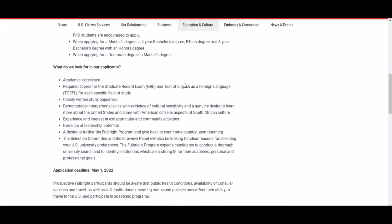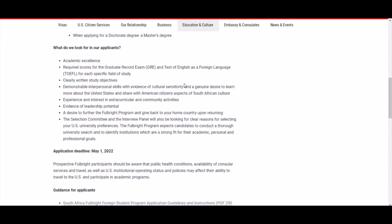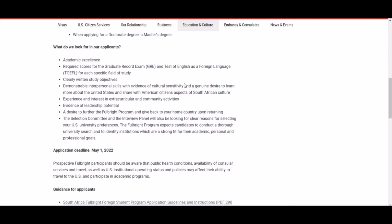What do we look for in our applicants? These are things that are required for you to supply or submit. You should have academic excellence. You are required to provide test scores, either the Graduate Record Exam, that is GRE, or you have to provide a TOEFL. You should have clearly written study objectives. You have to provide your study framework, and you have to demonstrate interpersonal skills with evidence of cultural sensitivity and a genuine desire to learn more about the United States.